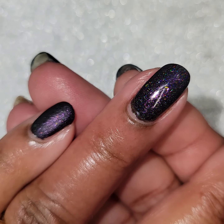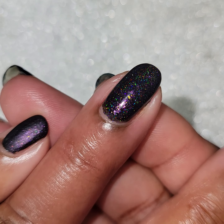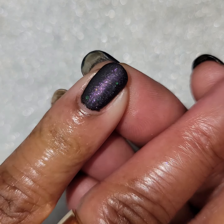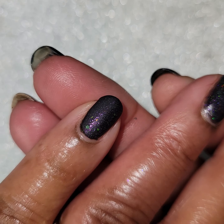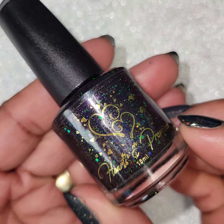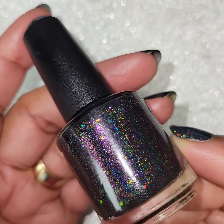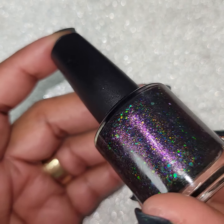Very pretty. Love me a purple too, and a purple holo with flakes. All the better, people. All the better. Look at that. Ooh, love that holo right there. Boom. So pretty outside when you get it into the sun. And how pretty it is mattified. You can kind of see those flakes. And there it is, mattified. Once again, that was Hearts and Promises Grinning Ghosts. $13 with a cap of 300. If you want a good purple holo with a few flakes, you got this one. This one is beautiful.